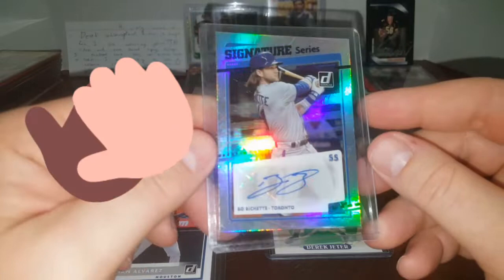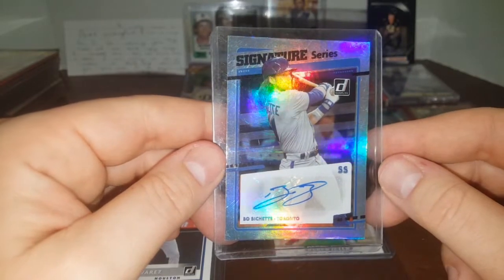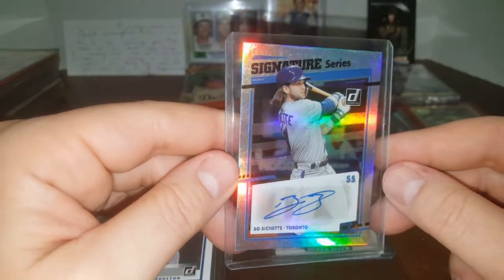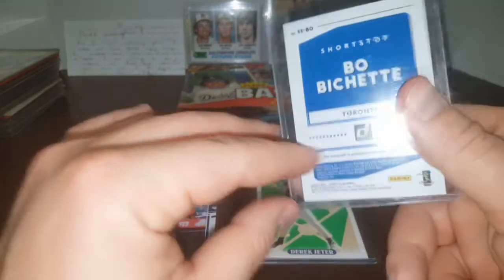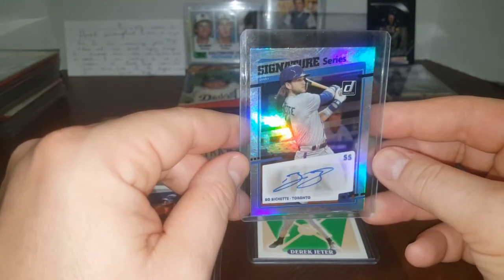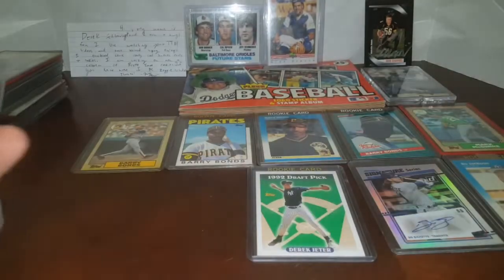That is ridiculously sick, man. That is so cool. I do not have a Bo autograph. I have not gotten one. I've been wanting to get one to add to the PC. That is so freaking awesome. Thank you. Thank you. Thank you for this. This is a wonderful gift. I really appreciate it. Holy smokes. That is awesome.